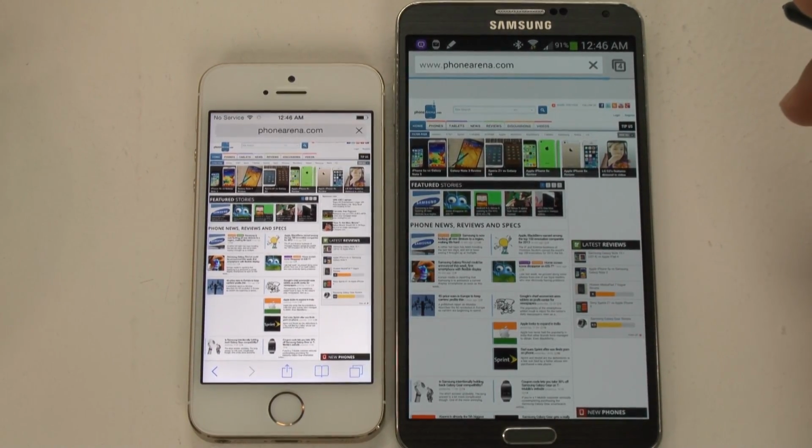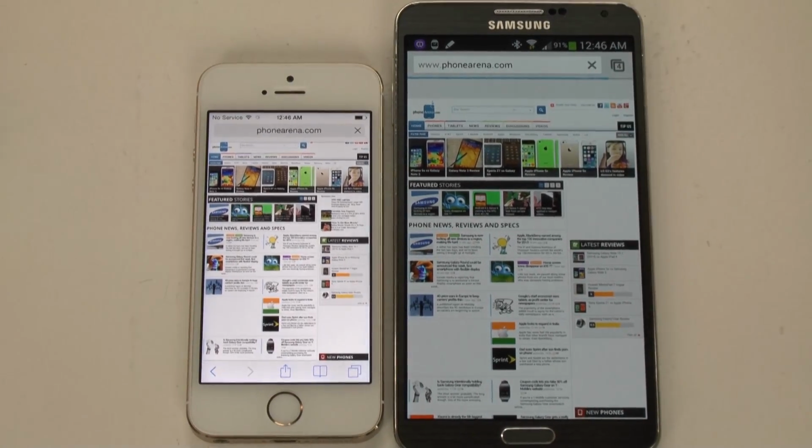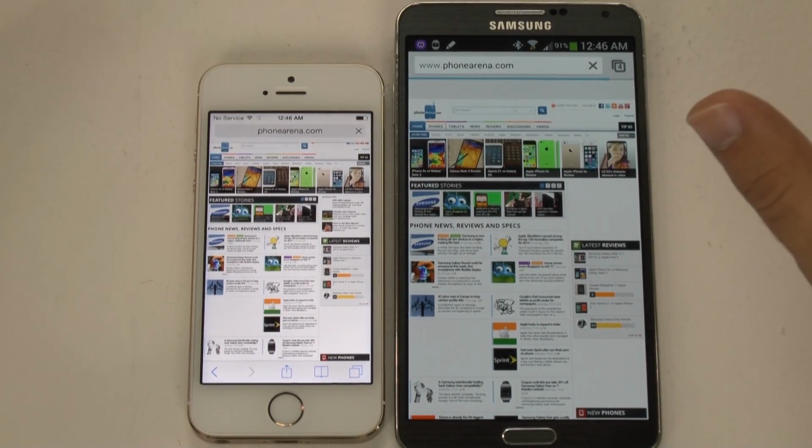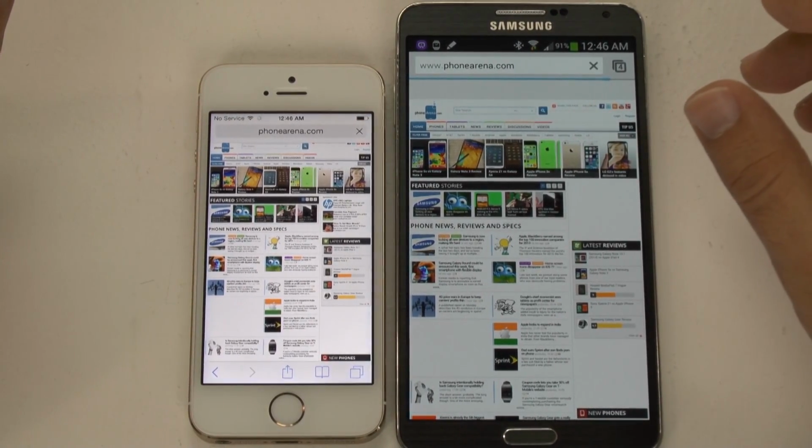These are on the same Wi-Fi. This is also a very heavy, intense page. The reason I choose this is because most websites will load fairly quickly on both of these devices. So I load a more intense page to see which one will load everything first.